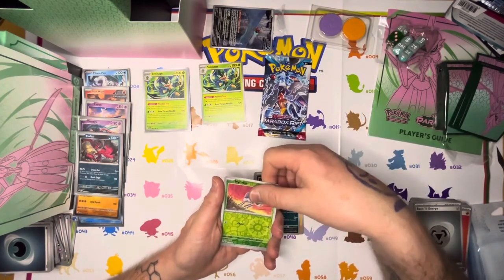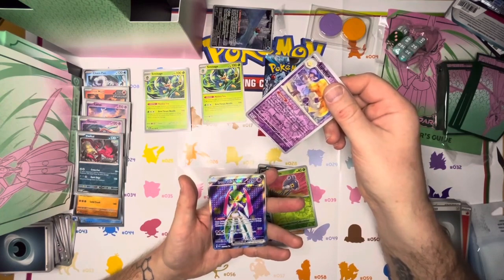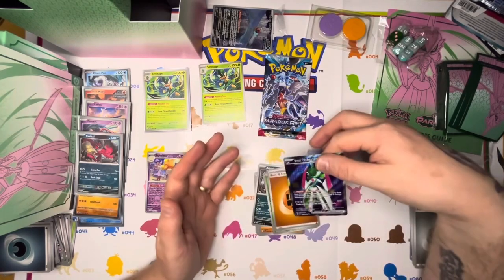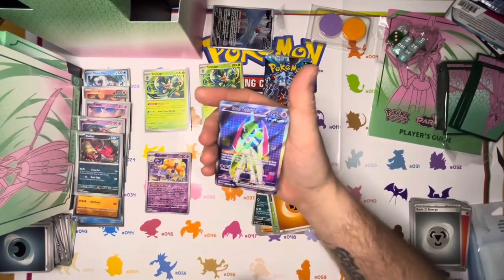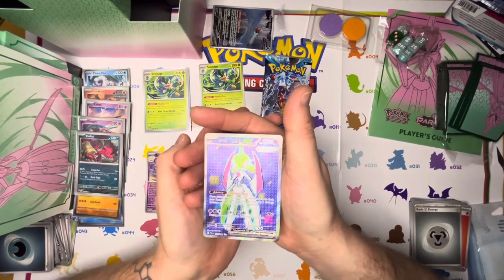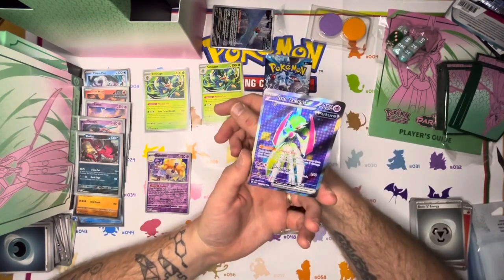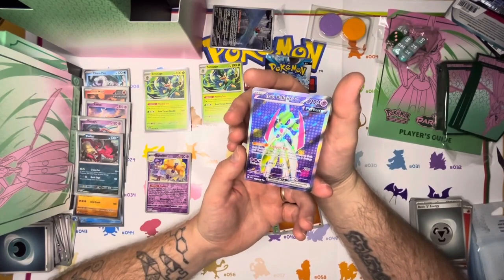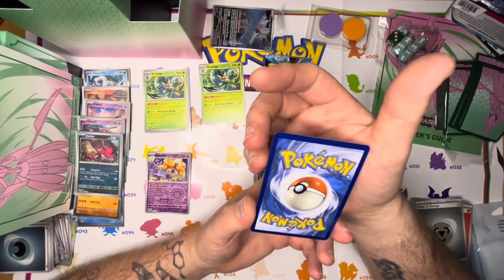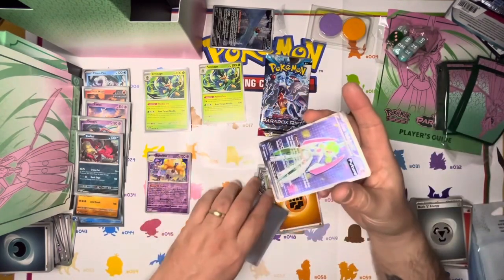We have Nimbo, nothing special. Espathra. Oh my freaking god. Yes. Basic energy. And we have an Iron Valiant ex. That shine, this camera will not do it justice. And I don't know if it's a little bit off-cut. I'm not quite sure, but definitely, I'm just leaving that one up straight away.